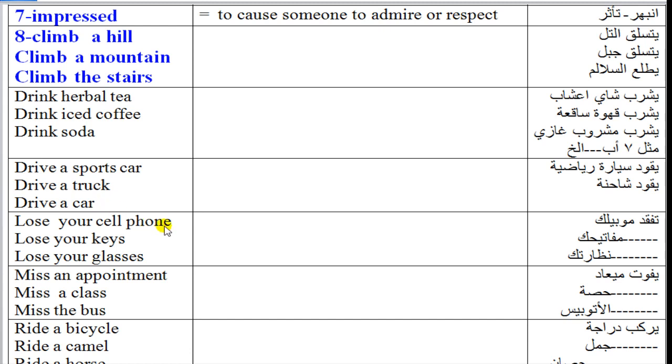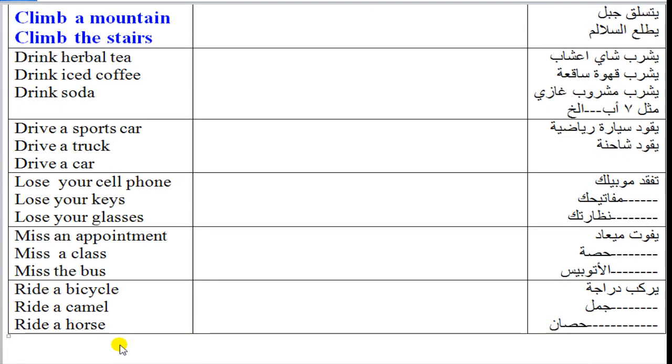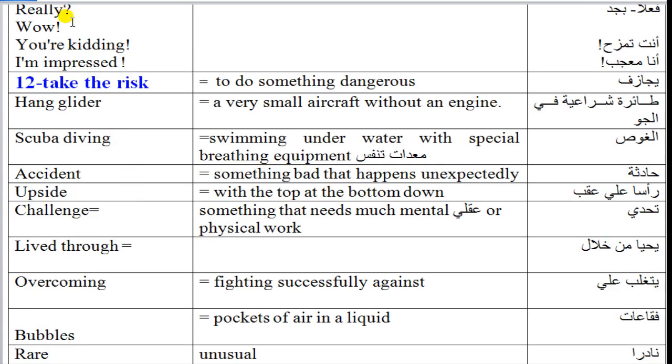Lose your cell phone, lose your keys, lose your glasses. Miss an appointment, miss a class, miss the bus. Ride a bicycle, ride a camel, ride a horse. Really? Wow, you're kidding. I'm impressed.